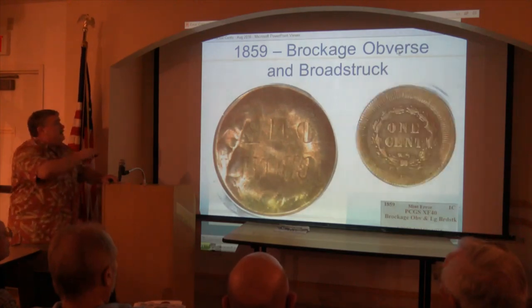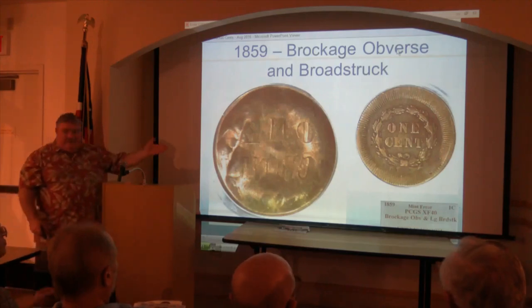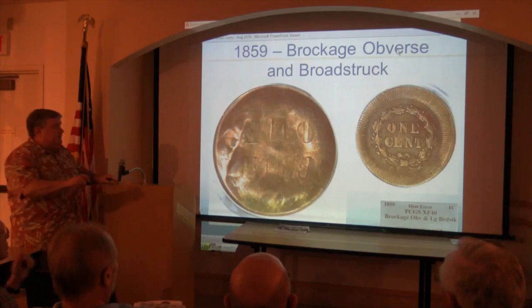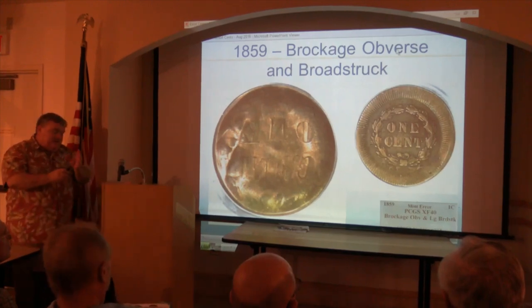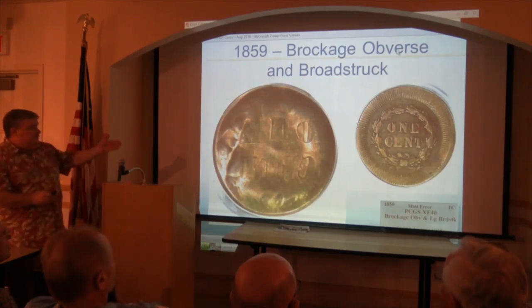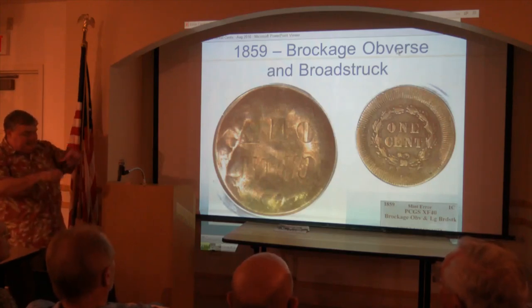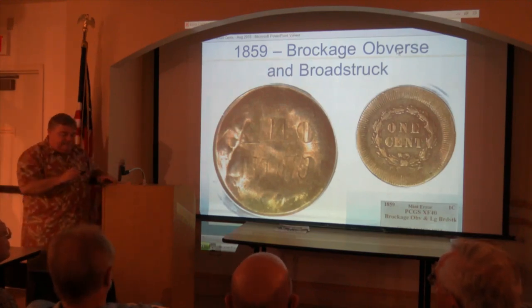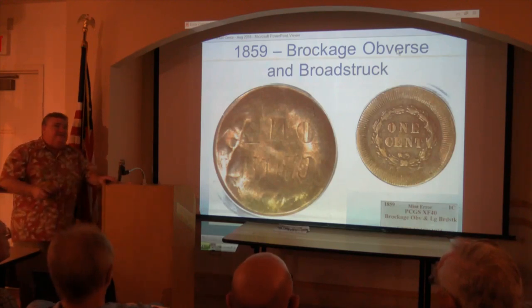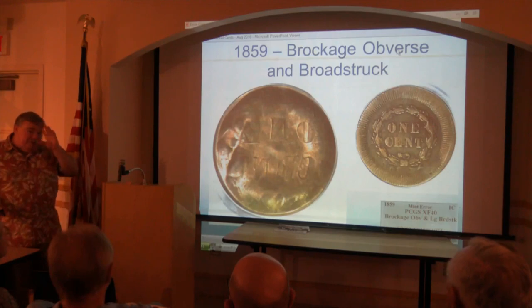All right. Brockage, reverse, and broad struck. So that was cool. There's no date on the coin, yet we were able to figure out it's 1859 because of the design, right? That was the one-year type. So the collar was not in place. There was another coin that had been struck on top of it, and as it was being struck, it expanded, and the design from the coin on top was imprinted and then made larger and larger. Again, you'd think that in 1859 they weren't making so many that they could catch this stuff, but they were still making millions, right? And who knows what was going on at lunch.